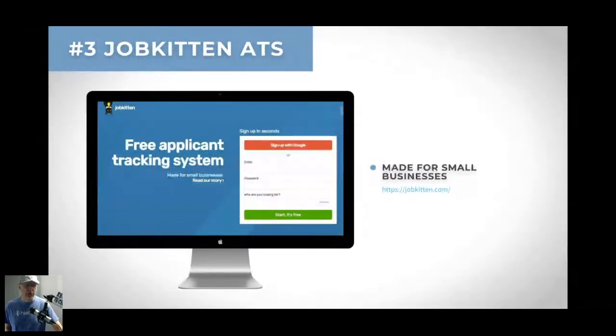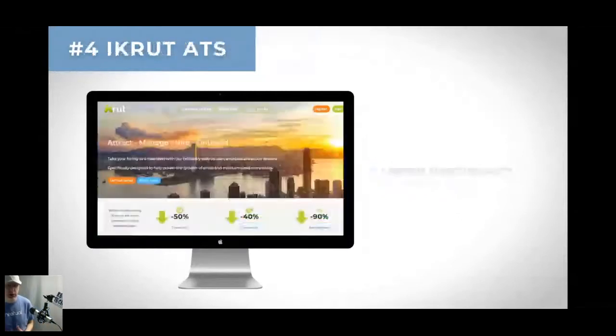All right, moving on to number 4, which would be IKRUT, IKRUT.com. Track, manage, hire, onboard. It's all there. It's free as well. There are some limitations, I think, with it overall in terms of the feature set. And if you go to the paid product, there are more features overall, but it'll do the basics for you in terms of collecting talent online, letting you post jobs, things like that overall. So IKRUT is number 4 on my list.